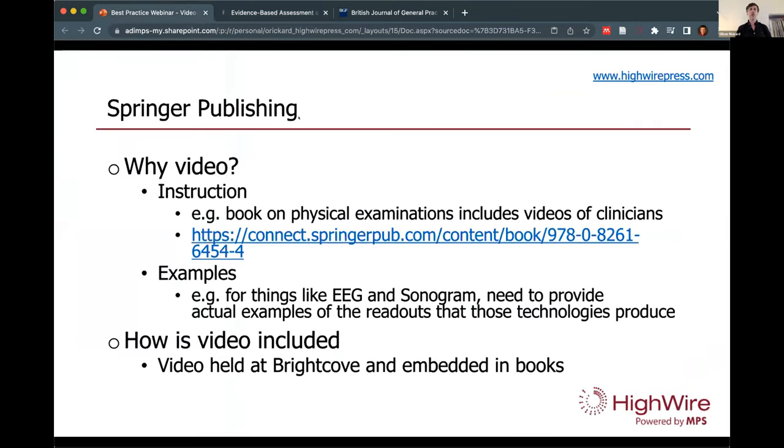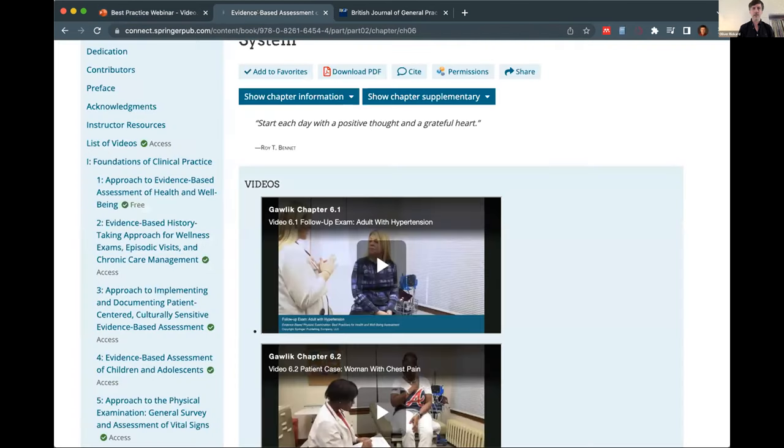Come back to here. More examples for why Springer are using video. There are some things like EEGs and sonograms where providing the actual examples of how the device works, and having a video that shows the readouts that those technologies produce, is really, really important. And there you'll see, how is it included? The videos are held at Brightcove, and then they're embedded in the book content. For those of you who care about the technical stuff here, the way that works is Springer give us a bit of XML, and the XML just says, in this place is a video, and the Brightcove ID of that video is whatever. And then we use that to generate the page like this and pull in the content from Brightcove.